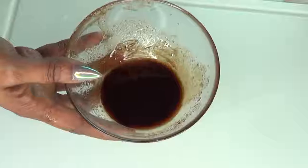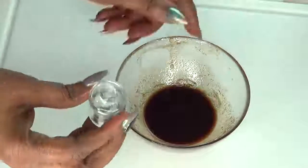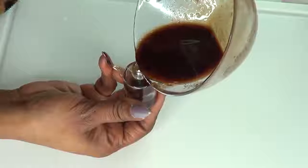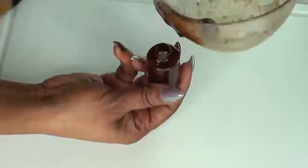And now this is ready for bottling. Not ready to use, but for bottling. So you're going to pour this in a jar of your choice. Mine is very tiny. I don't know if I'm going to get it in, but I'm going to try. Oops.